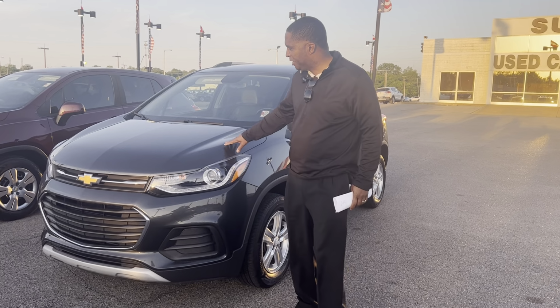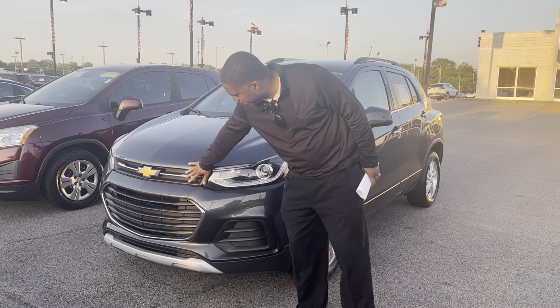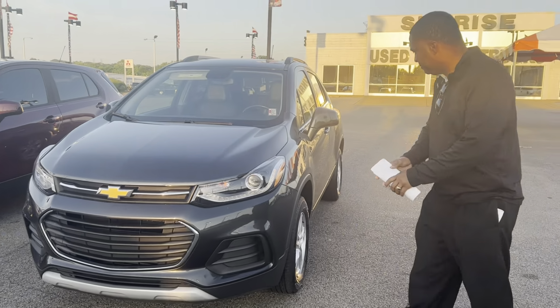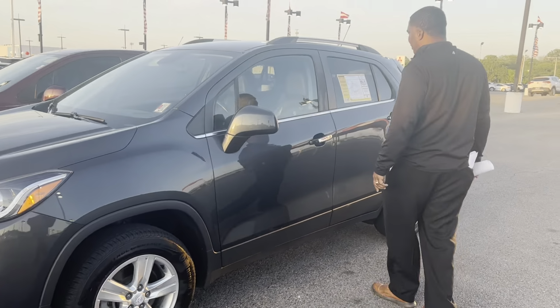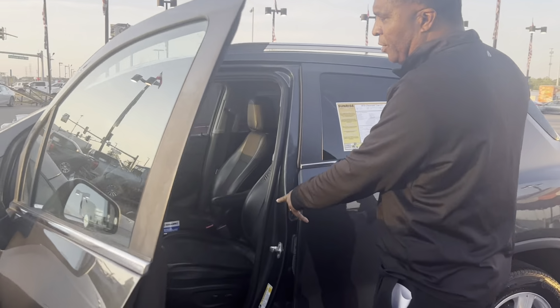Today we're going to take a look at this 2019 Trax. Nice gray vehicle. Check out the Chevy emblem here. Great looking front end, folks. Come around here. You got nice alloy wheels right here that go with the vehicle. The LT gets excellent gas mileage, power seat right here.